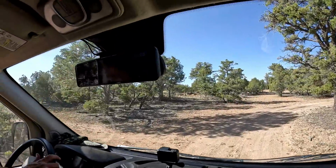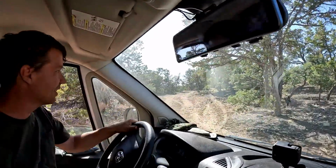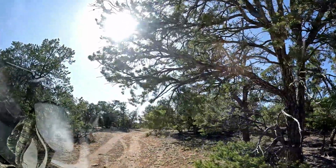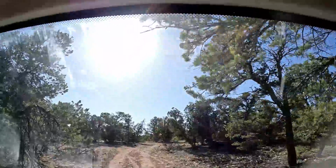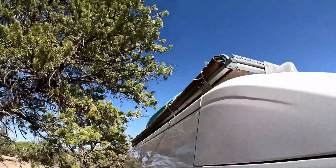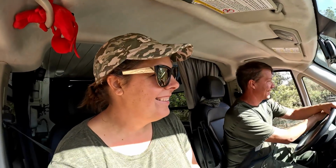That's good. Can we make that? Oh yeah. No. Look at the tree. No, we cannot make that. There's a kayak up there. We won't hit it. We made it. We didn't hit it.